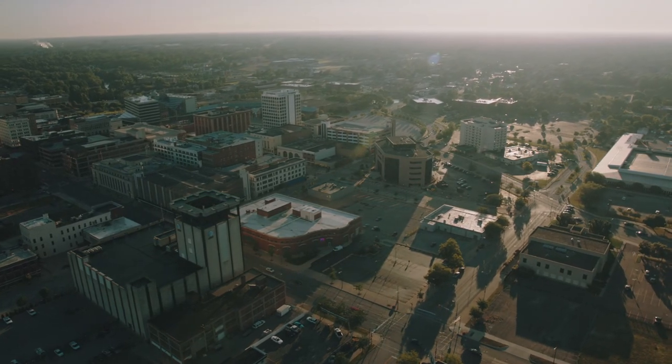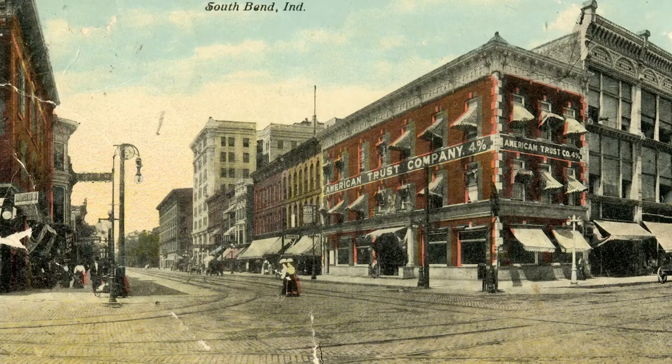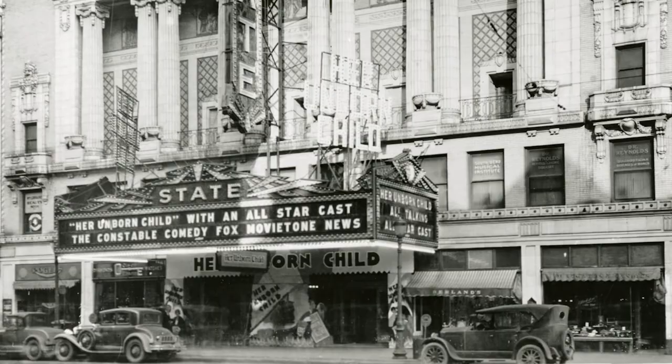Building South Bend changes the way you view the city because you spend so much time looking at how it was. All you can see is potential in it. You don't see destroyed buildings, you don't see sad parking lots, you see what can be.